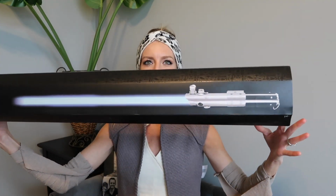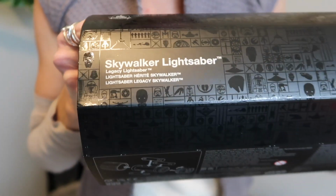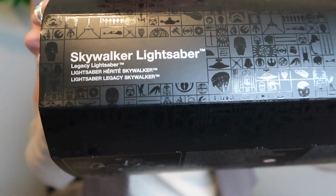So here's the box that it came in, or the outside of the box that it came in. It's the Legacy edition, so the Legacy lightsaber. You can get it at Star Tours in Hollywood Studios, but they no longer carry them at Docking Bay 7, just FYI. It also came with a stand. So you get a little stand. It's just plastic. But you take the blade off of the lightsaber to put it on here, so you're just displaying the actual lightsaber.